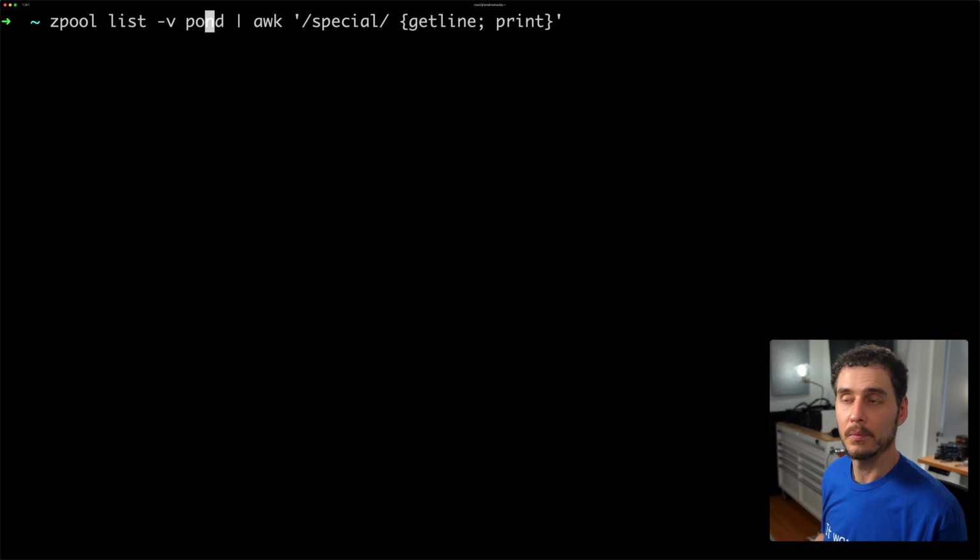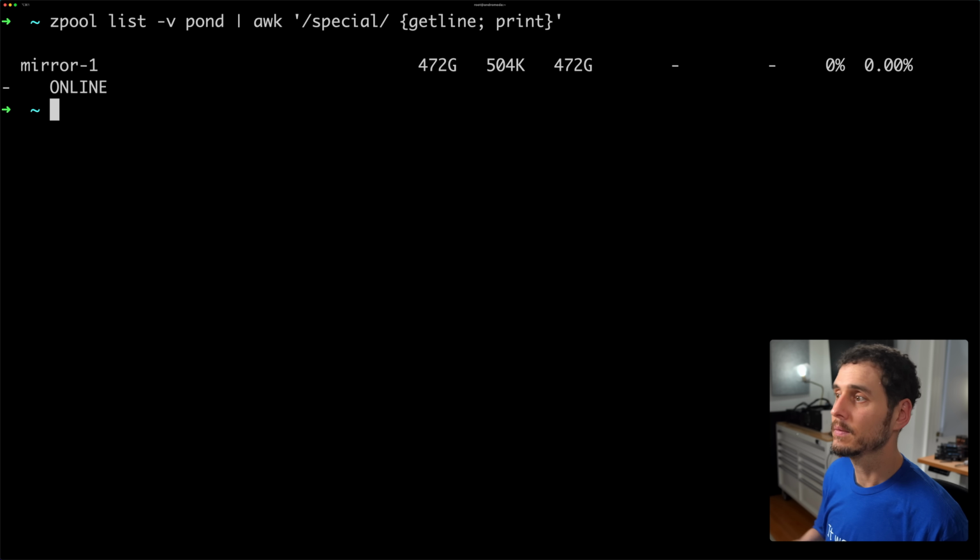Now, if you want to change or set the small block values for this pool, we're going to have to do that in the CLI. So let's hop in the terminal really quick. In our terminal, we're going to do a zpool list on pond and search for this special line. Here's my special VDEV for the pond pool. It is 472 gigs and only 504 kilobytes are used.